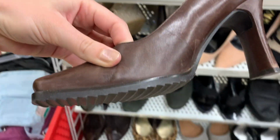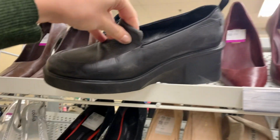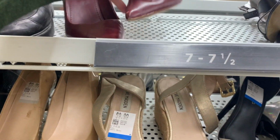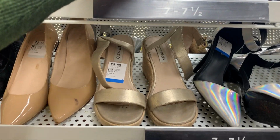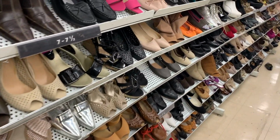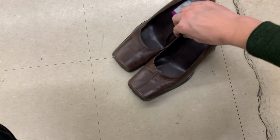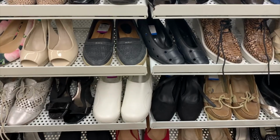But I did also find these incredible brown leather heels, and they had that thicker tread, which I love, as well as these black platform wedged ones. I did try these brown leather heels in front of a mirror. I just tried them on with socks because I actually really like that sock and heel look for fall as well, so you'll see how good they look coming up.